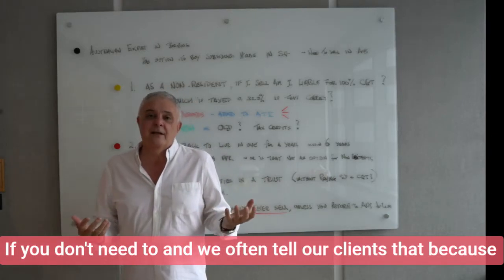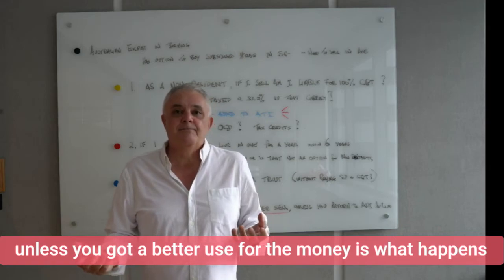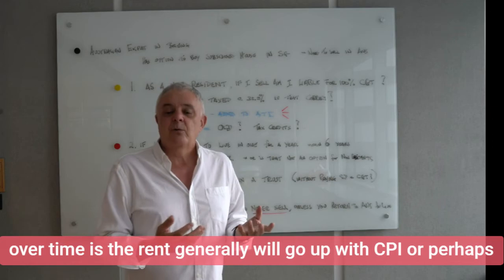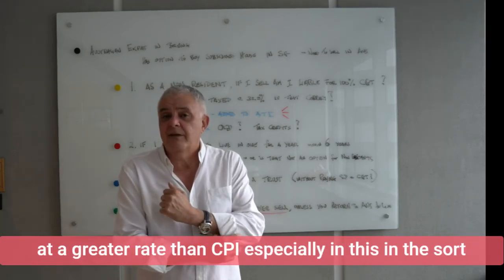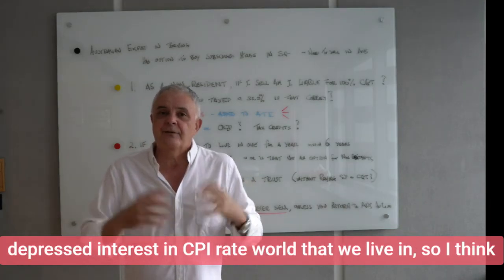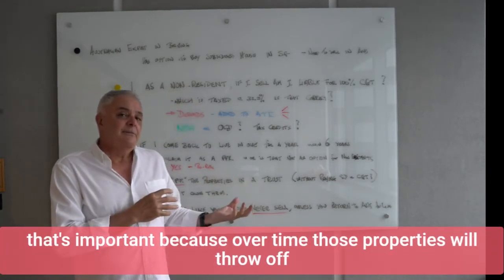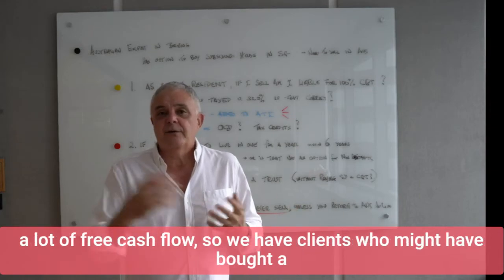And we often tell our clients that, because unless you've got a better use for the monies, what happens over time is that rents generally will go up with CPI, or perhaps at a greater rate than CPI, especially in this sort of depressed interest and CPI rate world that we live in. So I think that's important, because over time those properties will throw off a lot of free cash flow.